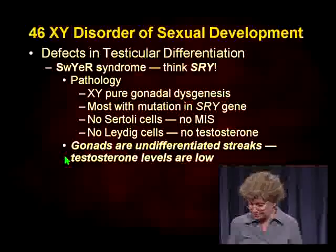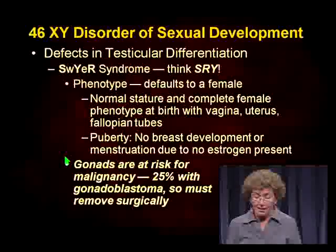Testosterone levels are low. And basically, they look like a female. They're XY female. Everything defaults to the female. But they don't have estrogen, so they don't ever get breasts. Okay, so gonads are at risk for malignancy, so you got to get them out of there.